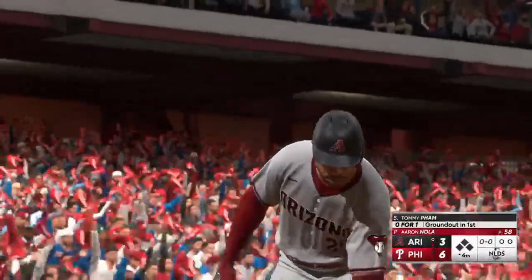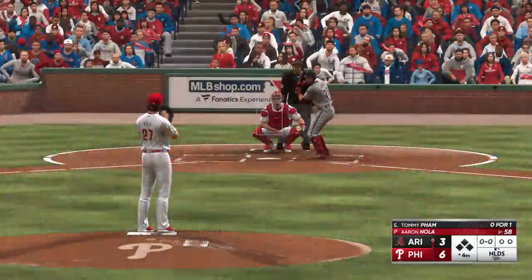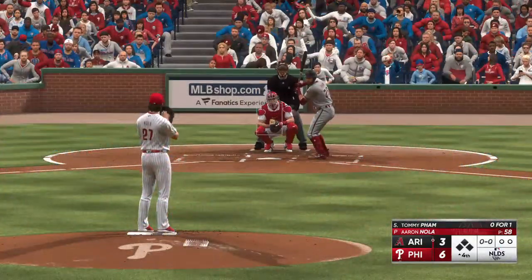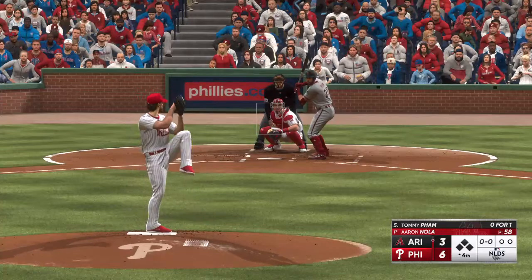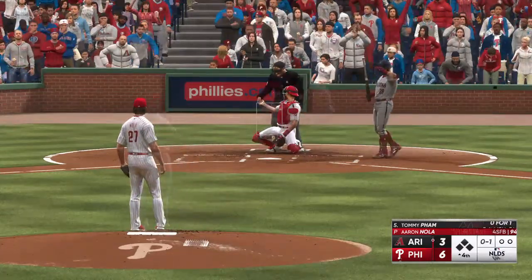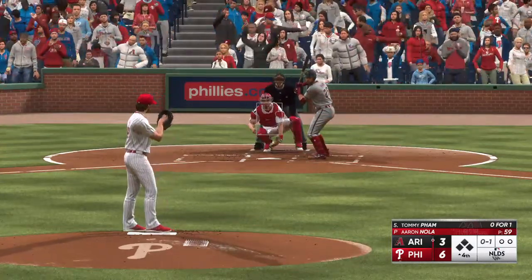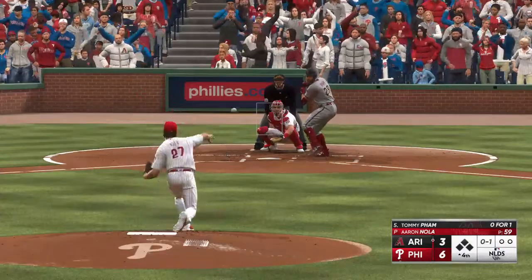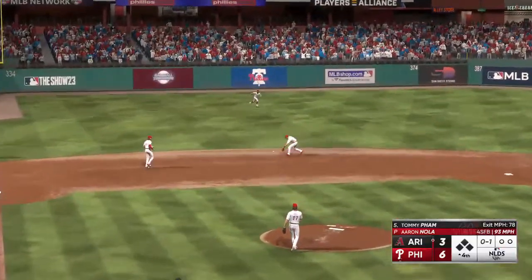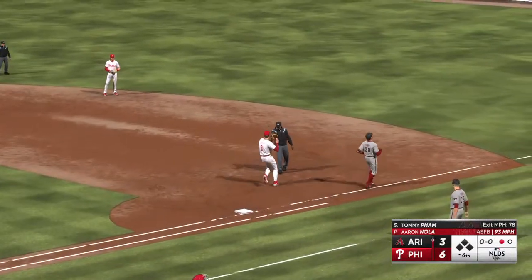Back here, Citizens Bank Park. Start of the 4th. Now it's the DH, Tommy Pham. And the right-hander back to work. And that one fouled off. Kicks and deals. Out to short. Trea Turner gloves it. Now the throw to first on the run. 1 up, 1 down.